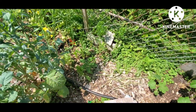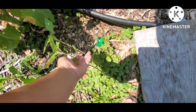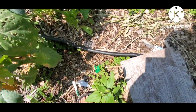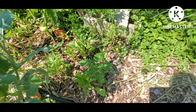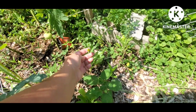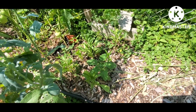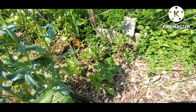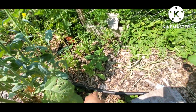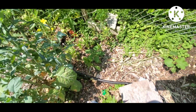All right. Actually, there's sunflowers right here in the wood chips. They were probably seeded from last year. This I believe is calendula. It's either calendula or Shasta daisy, but I believe it's calendula. Oh, look, another ground cherry. I didn't even see him there.